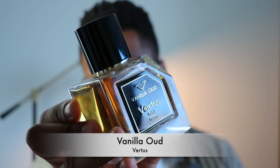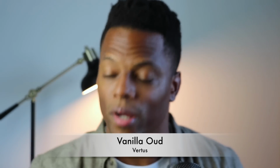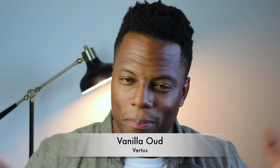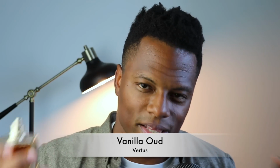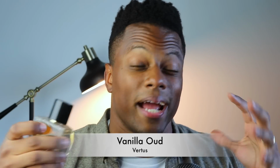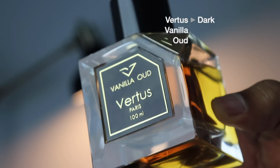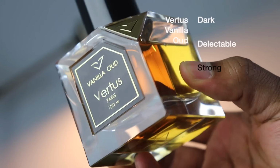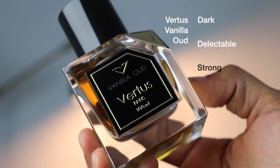The hype has died down on this, I would say. People were ravaging to grab this. Now it's actually more available because people stopped going crazy over it. But I think a lot of people can corroborate how beautiful this is. It is nowhere near as punchy as Black Phantom, but it is no slouch. This is a strong scent. This is easily a 15-hour fragrance or more in terms of longevity.